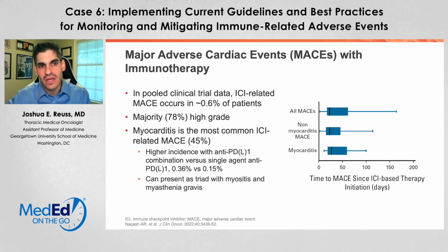So MACE, or major adverse cardiac events with immunotherapy, are an important and I think under-recognized side effect of immunotherapy. In pooled clinical trial data, ICI-related MACE occurs at about 0.6%, but the majority are high grade. The incidence is higher with PD-1 combination strategies compared to single agent, and this can importantly present not only with myocarditis, but as a triad with myositis and myasthenia. So very severe and potentially life-threatening toxicities that warrant immediate management.